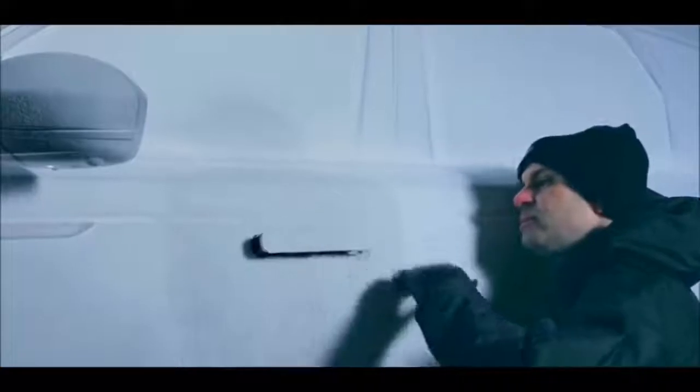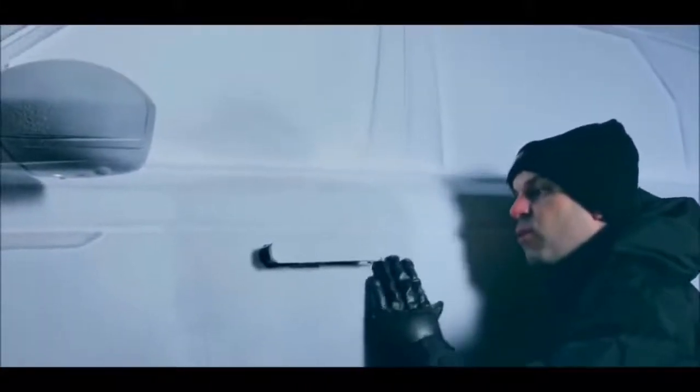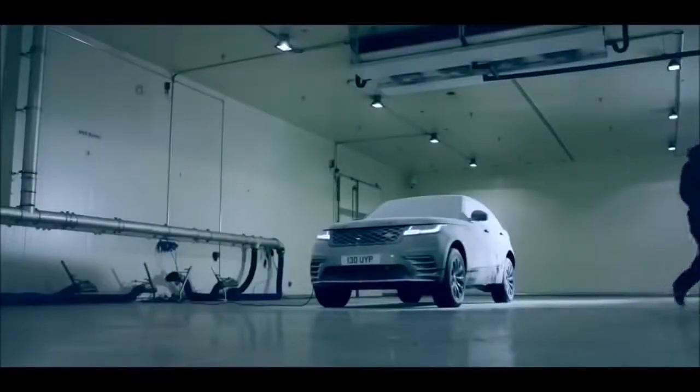Fantastic. So you can see the areas where the ice is broken. The handle's powered through, even though this is 4mm thick. Fantastic. Experiments like this have been vital in delivering the Velar's precision engineering.